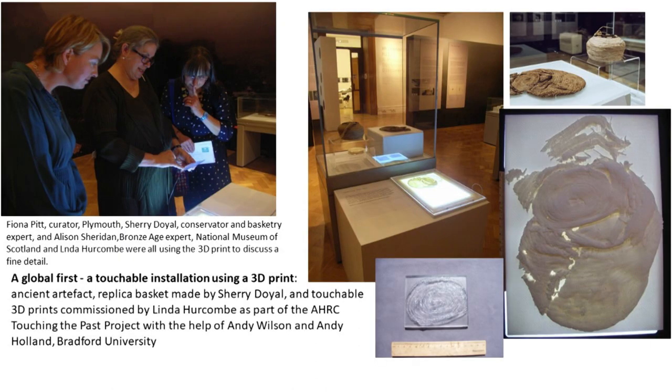The touchable installation was immediately beside the case, showing the original basket and crafted replica. The light box illuminates the translucent 3D print of the complete basket. The transparent movable tiles are also on the light table. The thread attaching one of the tiles to the plinth is just visible on the right.